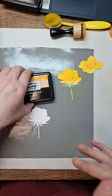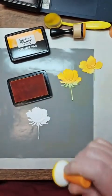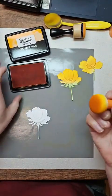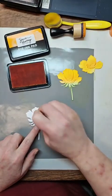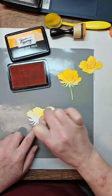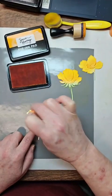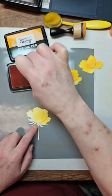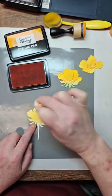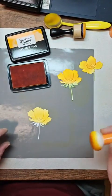So I wanted my flowers to be more orange than yellow. Okay. And given how the card kind of turned out, I may end up adding a little bit more red to this. But the first part I did was I took my pouncers and just went all over the orange part. Because what's happening here is the pouncer is getting into the little nooks and crannies and giving it more color in all of the areas, okay?